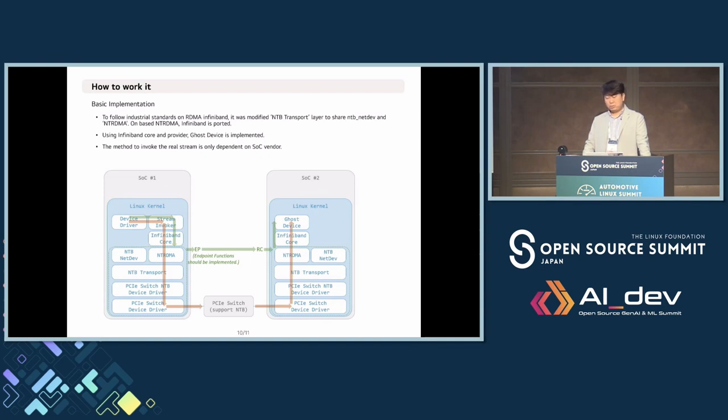The method to invoke the real stream depends on the SoC vendor, as each vendor implements or handles the device driver and its services in their own unique way. Overall, by modifying the NTB transport layer and leveraging InfiniBand, we have successfully implemented the Ghost devices, ensuring compatibility with the various associated vendors.